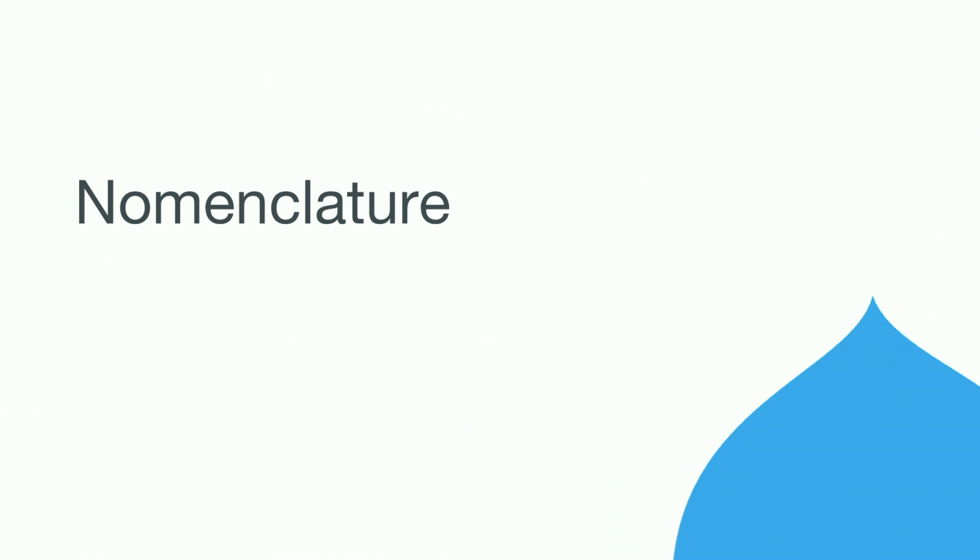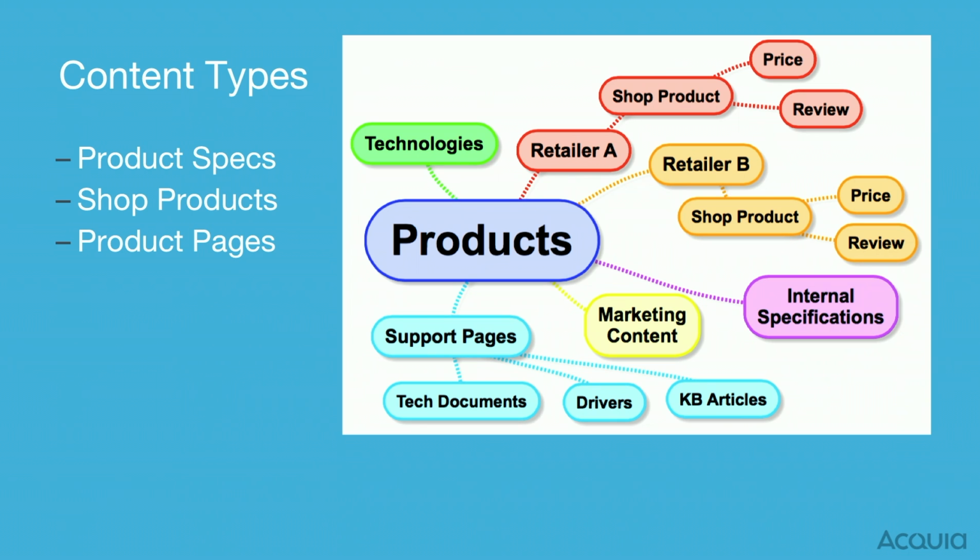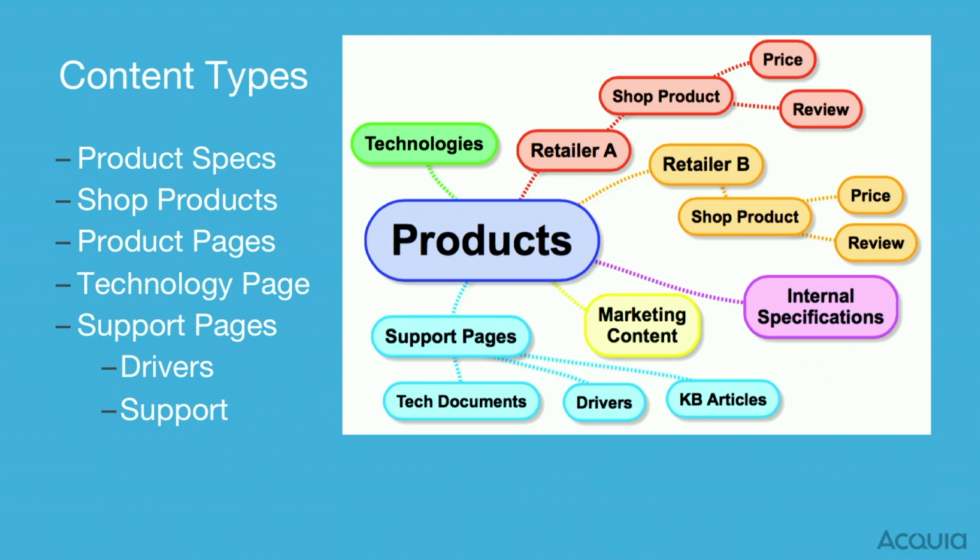All right, so let's talk about nomenclature. And I think this is Andy. No, it's Pete, actually, sorry. Oh, sorry. Yeah. There we go. All right, so content types. Now, some of these are content types, some are custom entities, but we'll get into all that in a bit.